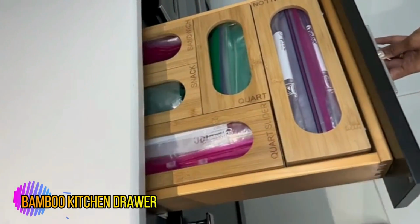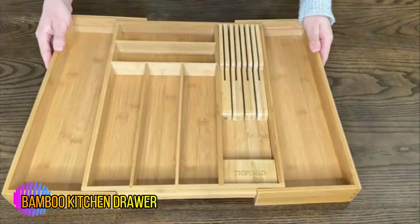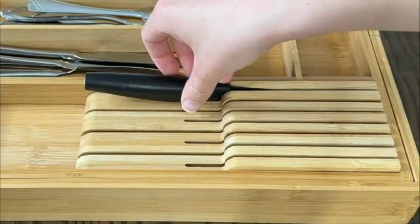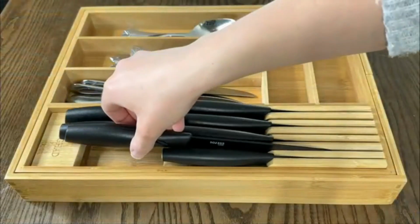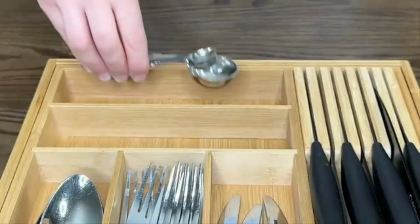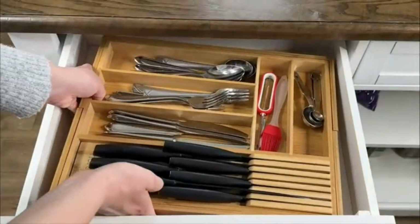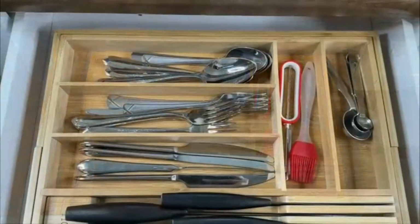Bamboo kitchen drawer. Food storage bag holder. Make your drawer neat and organized with this bamboo box. The bag organizer is designed specifically for your food storage bag's organization. Size: 12.5L by 12W by 3H. Compatible with most bags. Compatible with gallon, quart, sandwich, and snack size bags.